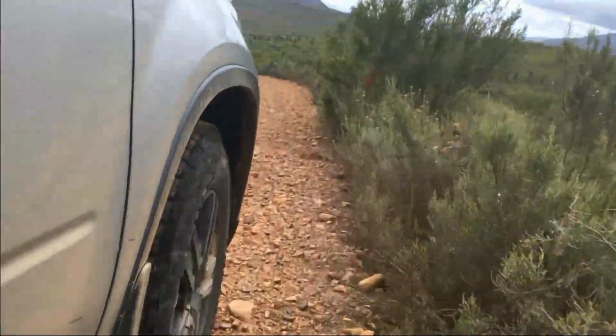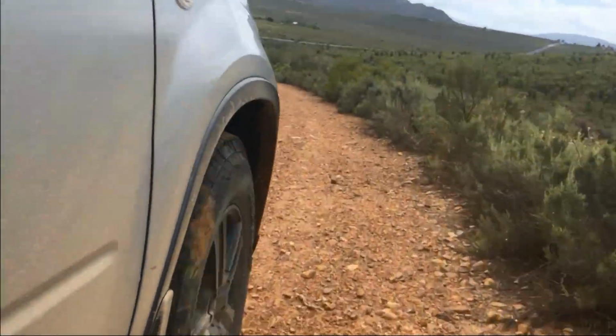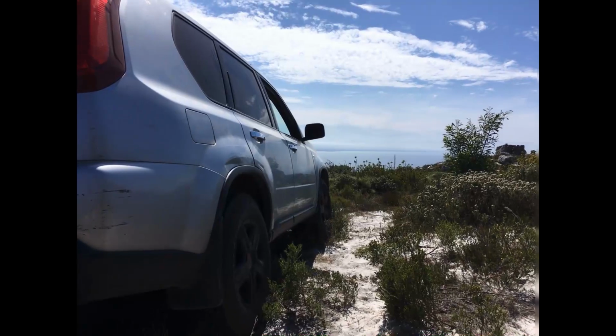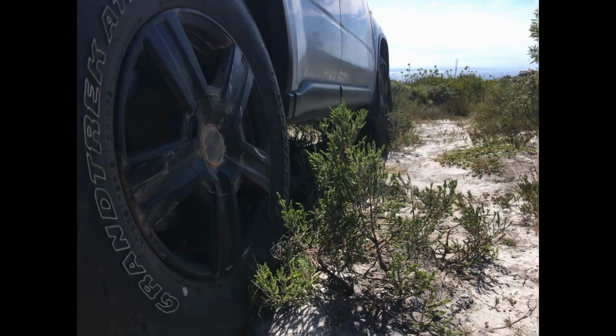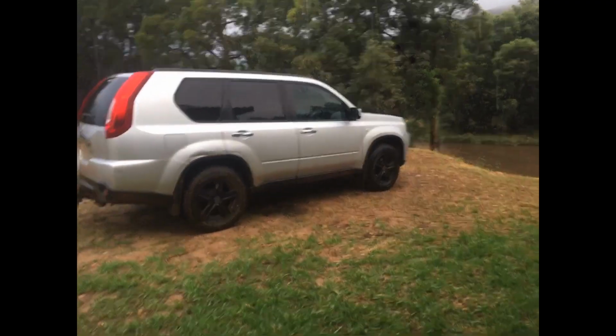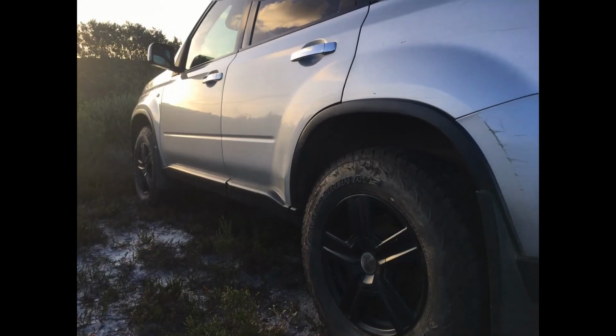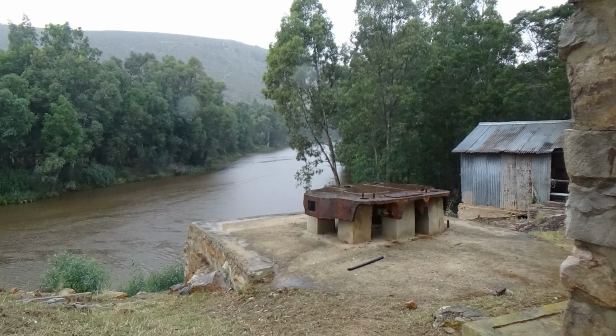Back on the 4x4 track for one last run. So all in all, fantastic tire. I can recommend it. I put serious Ks on this thing. You can see that this is some of the outtakes. It's been all over the shop and it's going to carry on going. So these tires get a solid 9 out of 10.